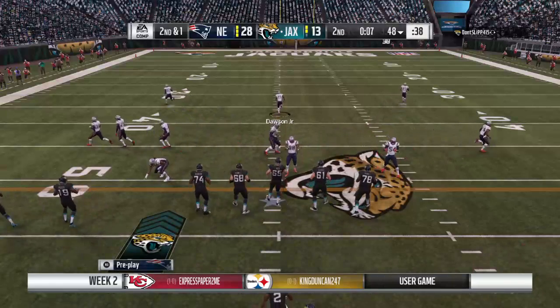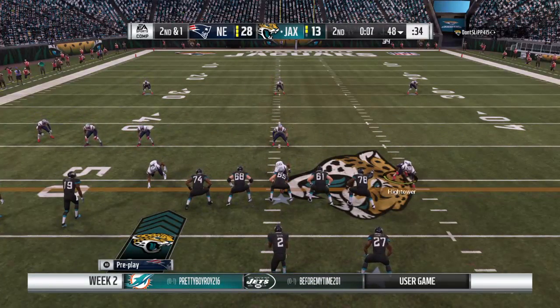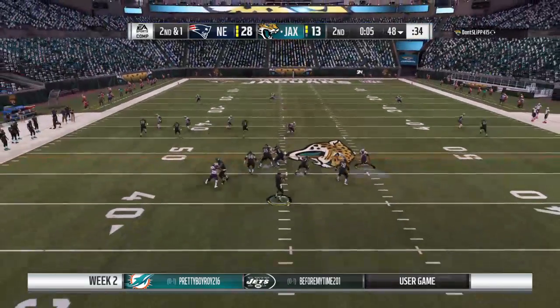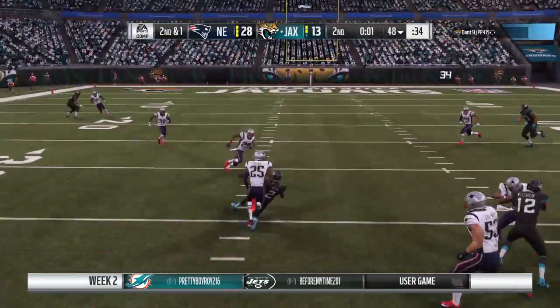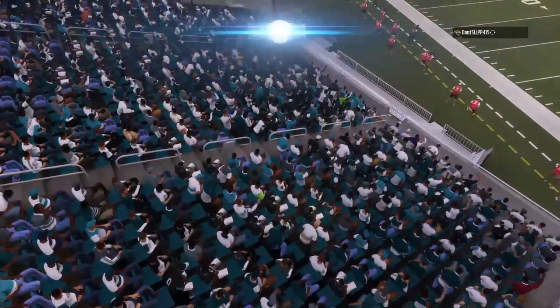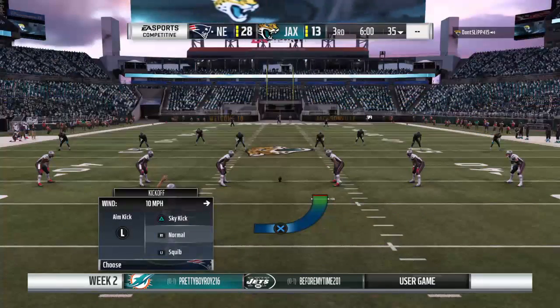On second down, here's Boykin. Oh, he's got a little daylight. Finds a seam inside the 40. So it happened. And okay, so much for our halftime break. Apparently we're going to get right back to it.